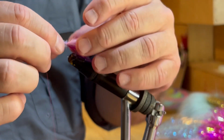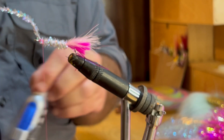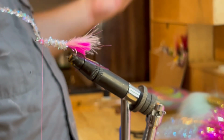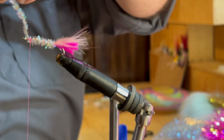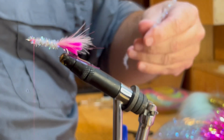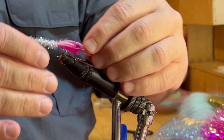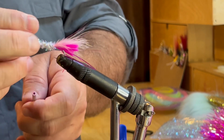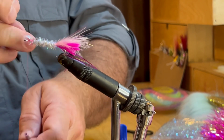And what I'm gonna do now is I'm gonna take, you can use head cement or super glue. I'm gonna try super glue. I have to use my big scissors here. I'm gonna cut this pipe cleaner. Alright. Kind of getting a little bit of like a woolly booger looking on here. So what I'm gonna do real quick is I'm gonna put a couple half hitches in here, secure this.